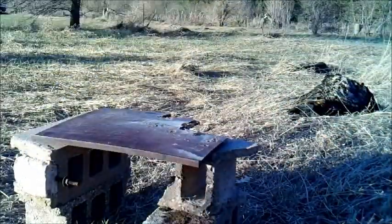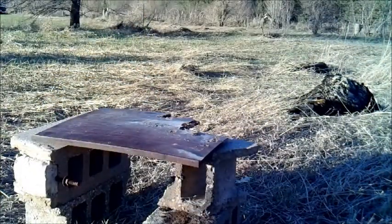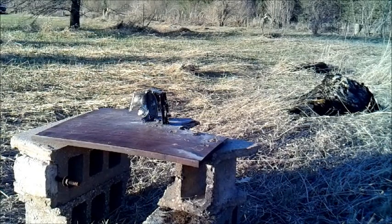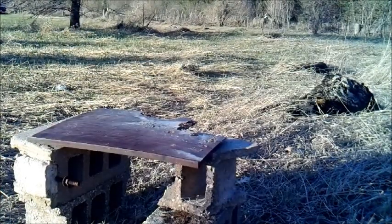Yeah. I think we could hit that disc at least one more time. Get some of this. Let's do that, shall we? That's pretty good. Alright. More bird shot. Ooh, she wasn't happy.